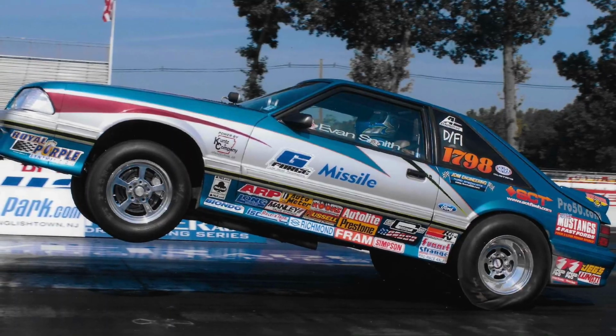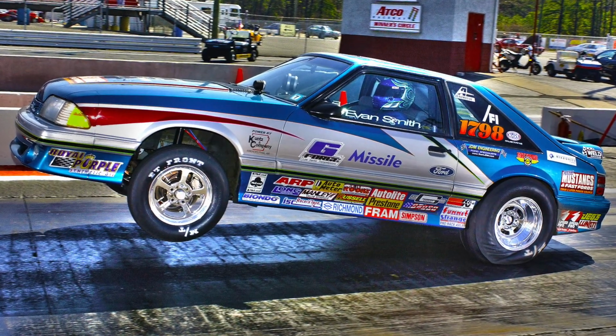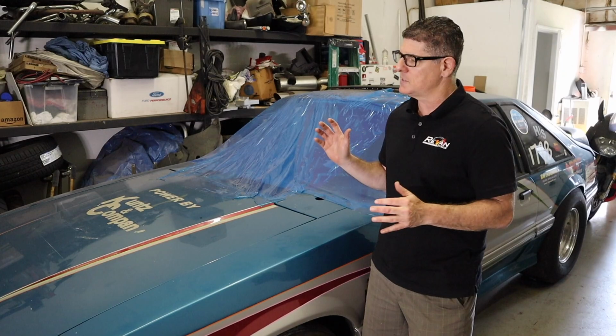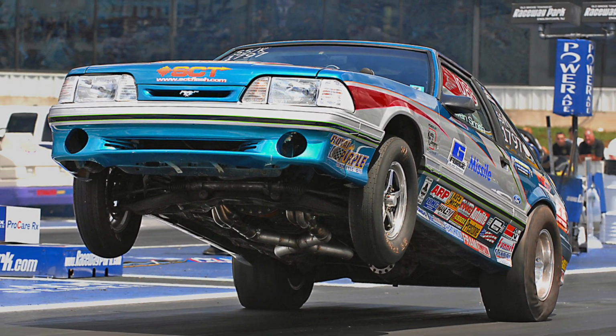I ended up putting a new roll cage in it, and then it sat at my buddy Vinny's shop up in New York for a while. We finally got it back down here in Florida, and we are going to revitalize this thing. It might take a little bit, but we're going to go through the whole car. We're going to rebuild the motor. We're going to go through the transmission and clutch, and the goal is to get this thing back on track so that we can return it to its former glory as a 10-second stick shift Mustang.